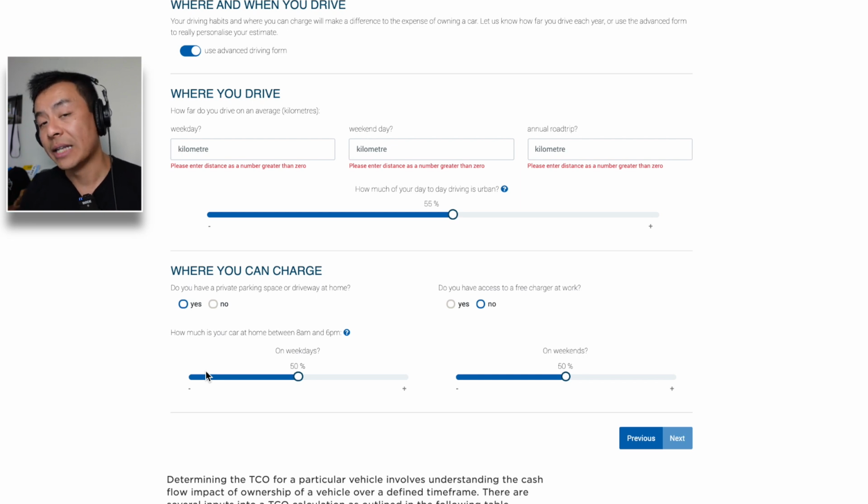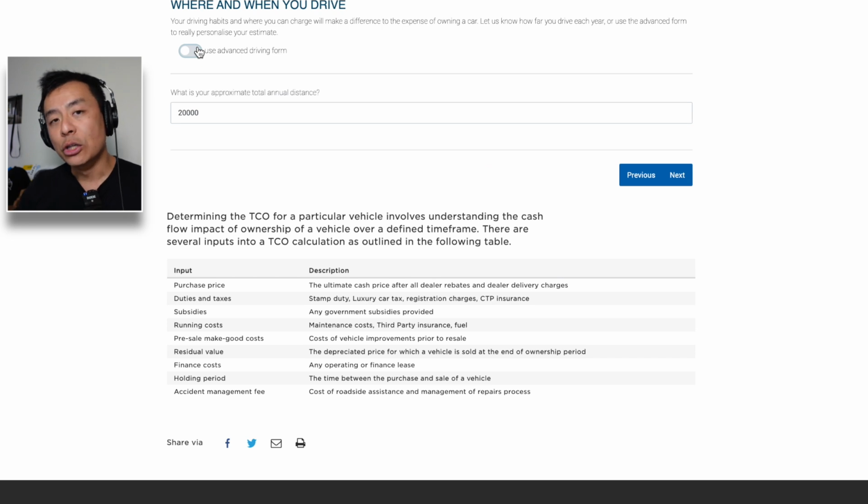And that's important because it actually takes into account whether you've got a solar panel system as well as a battery, and we'll get into that as well later on. But for the first time round, what I'm going to do is just make it simple, use their defaults and just leave it at 20,000 kilometers per annum.